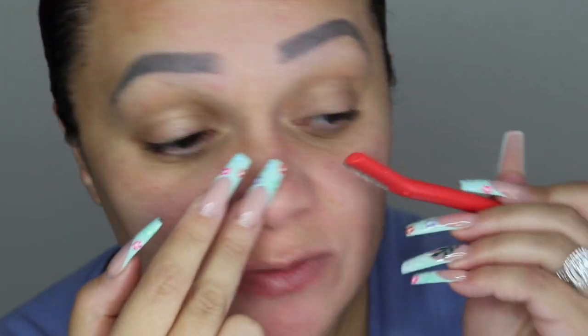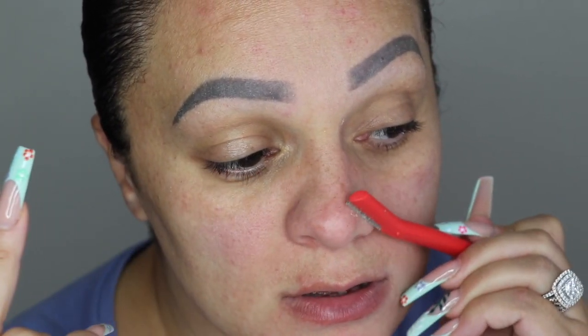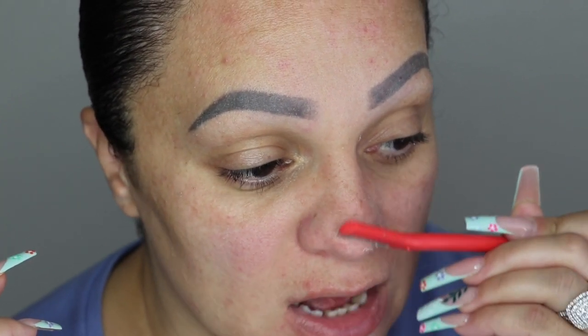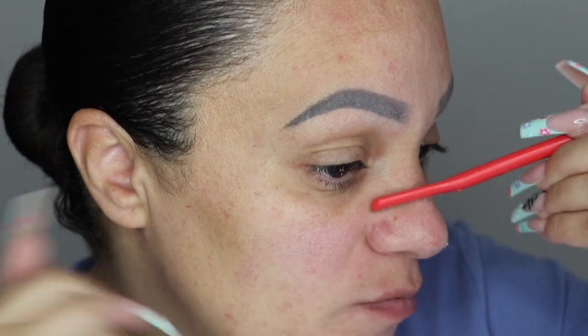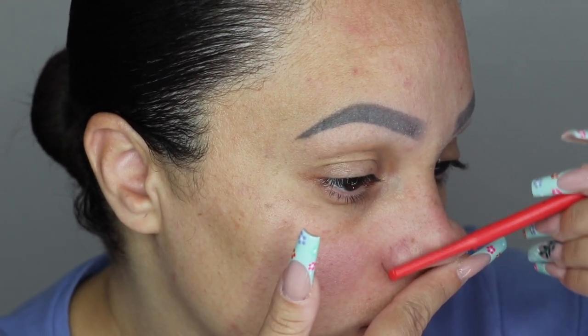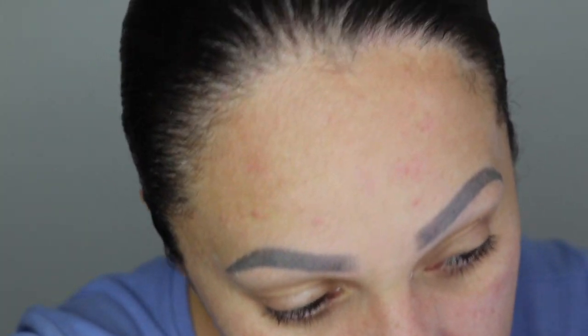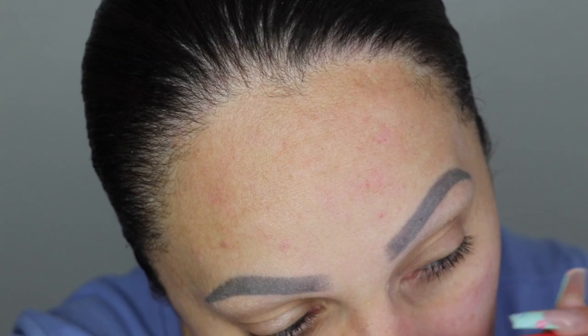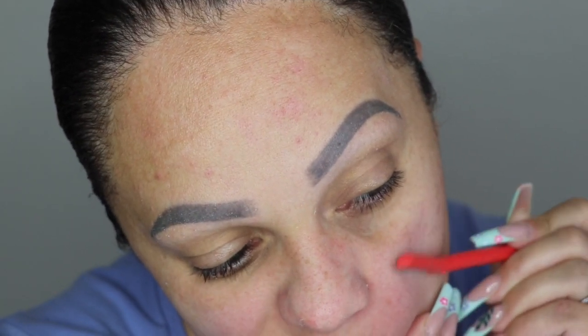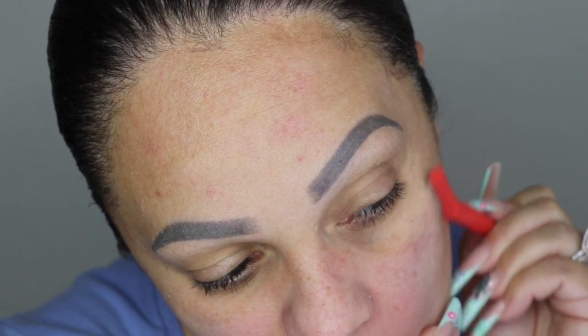And yes, I am shaving my nose, because believe it or not, not only do I have dead skin on my nose, but you have peach fuzz there as well. You just want to be really delicate with those areas. Now I'm working my way back to my whole cheek area.